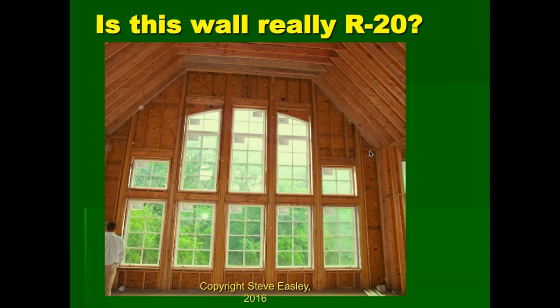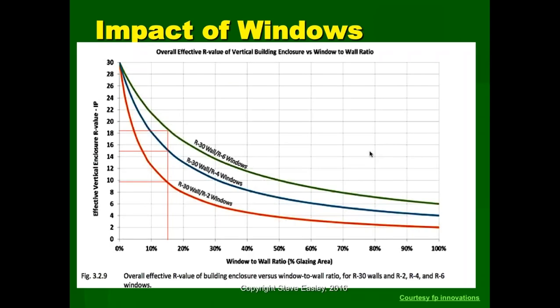So let's take a look at a typical house, and we think about, we may have our R20 walls, but do we really? What's the most important component to this wall? It's the windows. And you're going to be surprised to see what impact windows have. Typically, residential windows have about a 15% glazing factor. And what I mean by that is that if we have 1,000 square feet of wall, 15% of that wall at a 15% glazing factor will be glass. So that means 150 square feet of that 1,000 square feet of wall are windows.